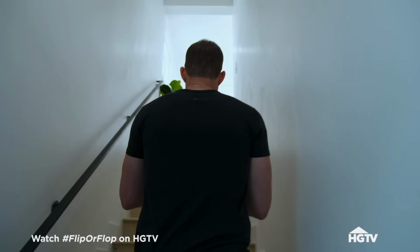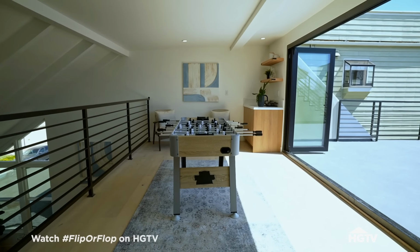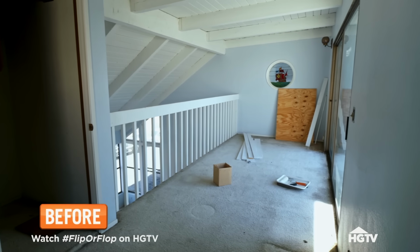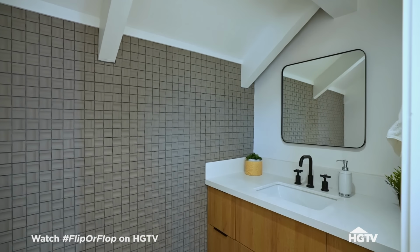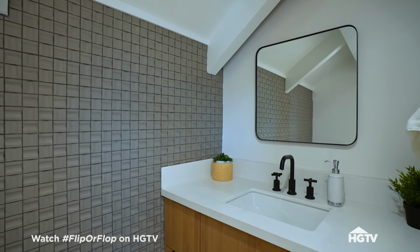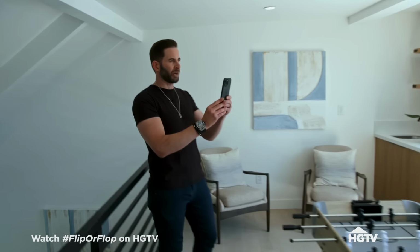Let's go to the rooftop. Oh, look at this. This came out cool. That's such a cute game room. It made such a difference pushing out the wall because now we have an extra 2-3 feet. Now it's totally usable space. And here's that bathroom we added. I love the design. That decorative wall looks awesome. And then the showpiece, the bifold doors.